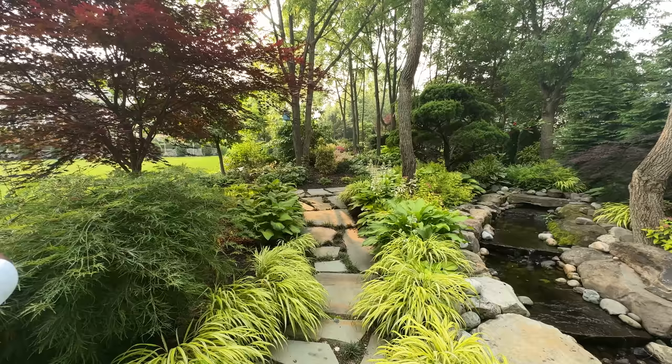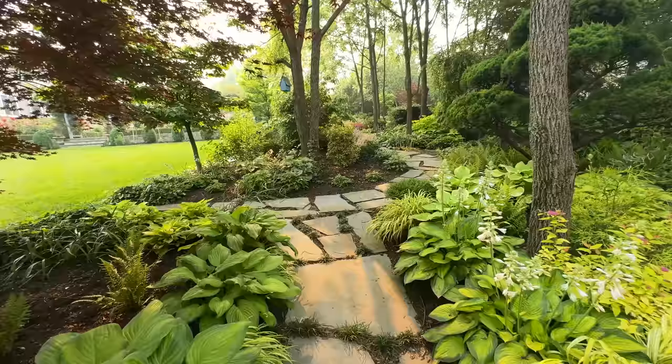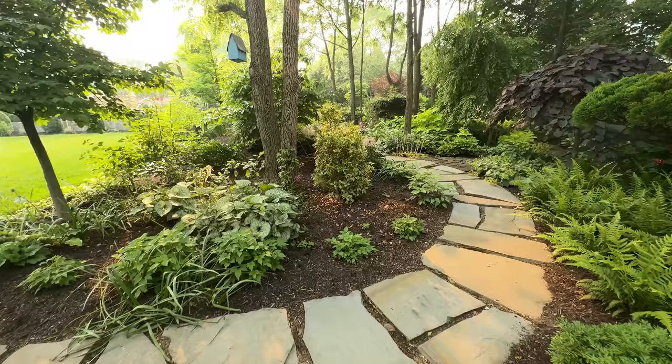This must be a lovely garden to be in, especially when it's, you know, 90 plus degrees. Yes. And it's nice and cool in here. So I added a couple of benches in here, so I'd probably say I'd sit here more in the summer.